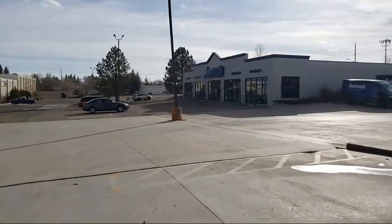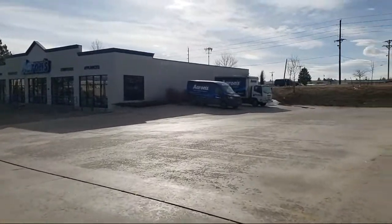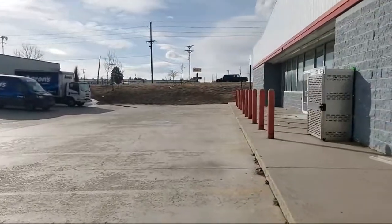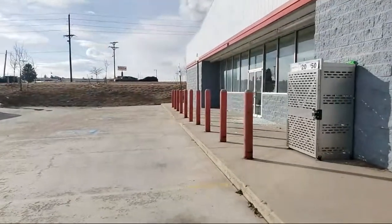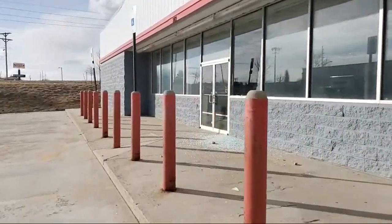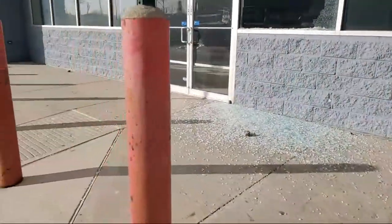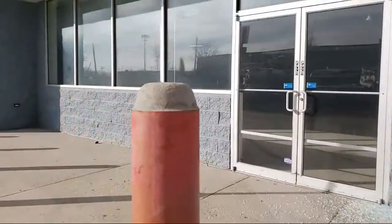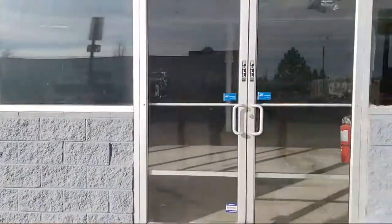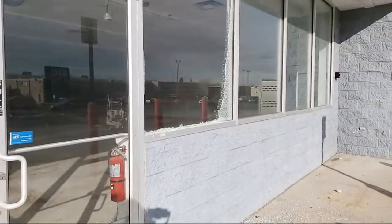Over here we do have the entrance and the front door of the Family Dollar. Since the last time I did a video, someone has broken one of the layers of glass on this window. Who did it? I don't know. Why they did it? I don't know. But they did it. And now there's glass everywhere here. I'm even stepping on glass as we speak.